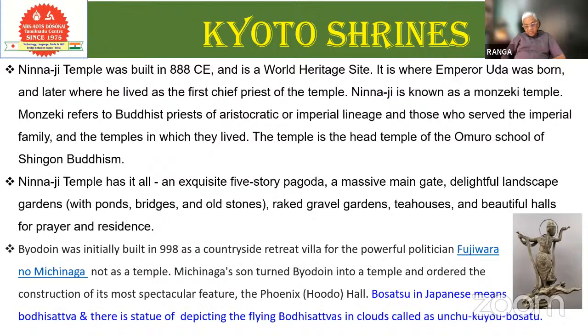And the flying Bodhisattva can also be seen on a number of stamps released by the earlier Ryukyu kingdom, not the current Okinawa. The airmail stamps will show you the flying Bodhisattva. The Bodhisattva flies in clouds, is pretty well known in Japan, and is called the Unchu Kuyo Bosatsu.